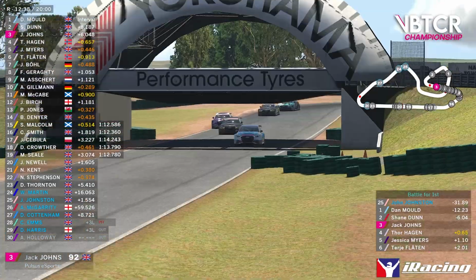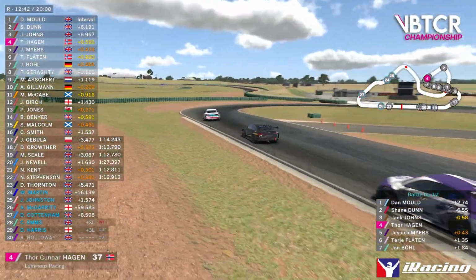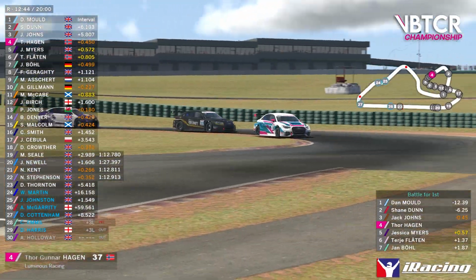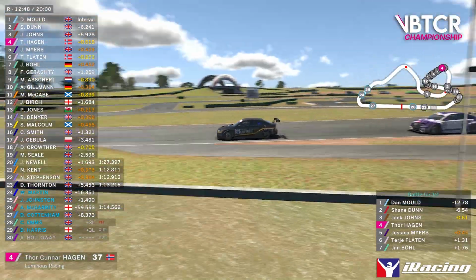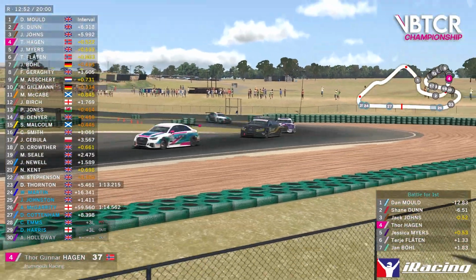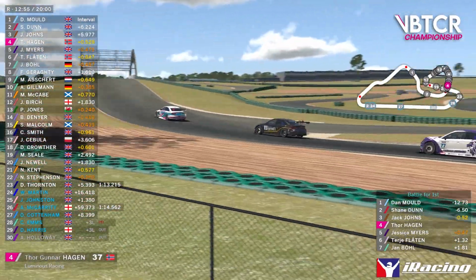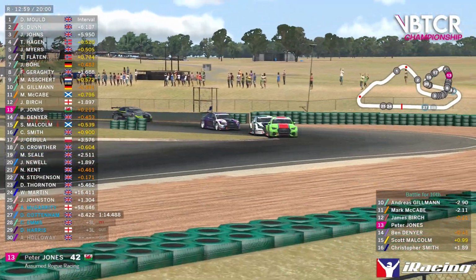However, we've seen the speed of Hagen. We've seen the battles that himself and Johns have had. Get a feeling with just over 7 minutes left to go here in race 2, this is not over, and these 2 will probably trade places. Don't discredit Myers just behind them.